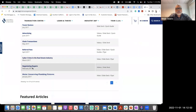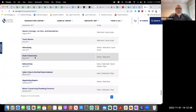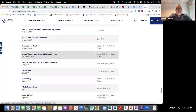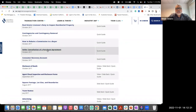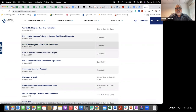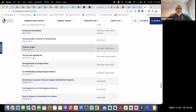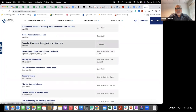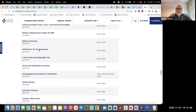The cool thing about this section here is all of the different resources that you have, such as negotiating repairs, cyber crimes and the real estate industry, referral fees, chain transaction, team names, square footage, lot size, agent visual inspection disclosure forms, disclosure of death, consumer recovery amount, seller cancellation of a purchase agreement, how to rebate a commission to a buyer, contingencies and contingency removal. Let's skip that. Tax cuts and job, let's skip that. Privacy and surveillance, transfer disclosure statement law overview, buyer request for repairs. So it goes on and on and on.